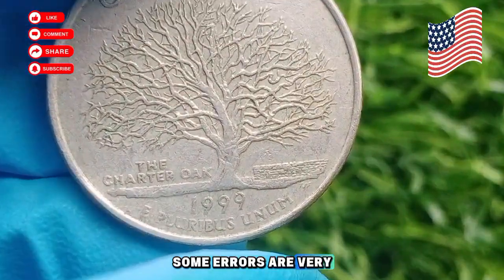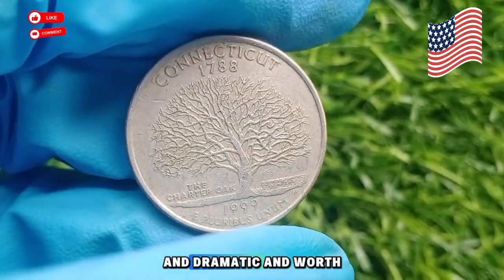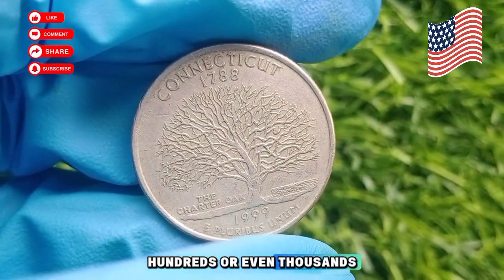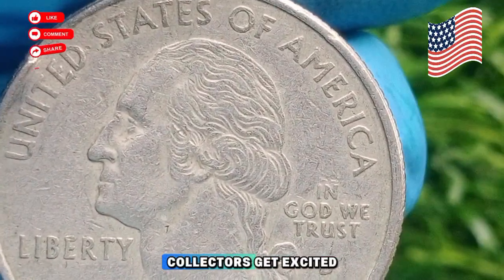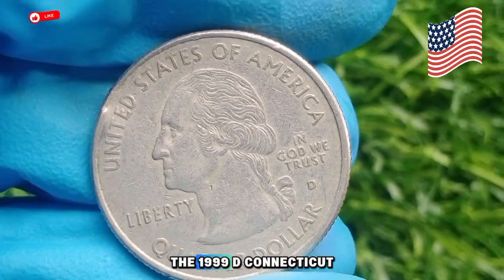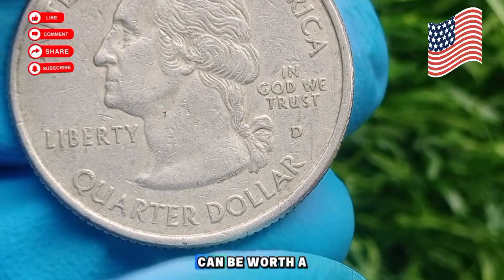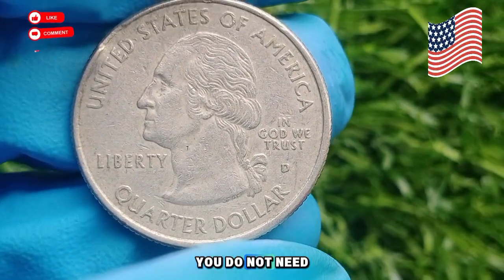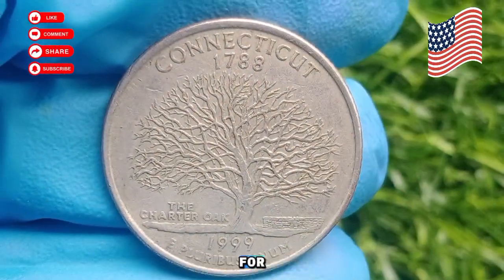Some errors are very small and only worth a few dollars. Some errors are big and dramatic and worth hundreds or even thousands. When a coin has a major error that is easy to see, collectors get excited. The 1999 Connecticut quarter has many kinds of errors, and some of them can be worth a lot. You do not need to be an expert to recognize them. You just need to know what to look for.